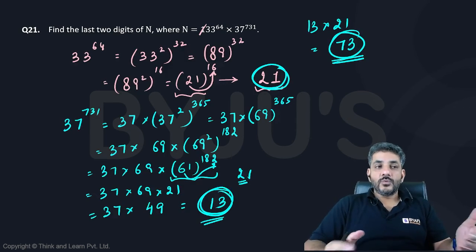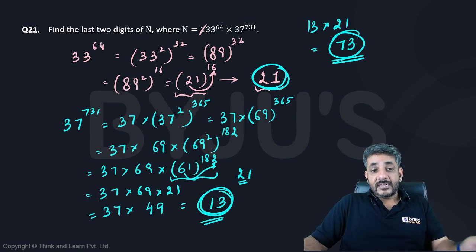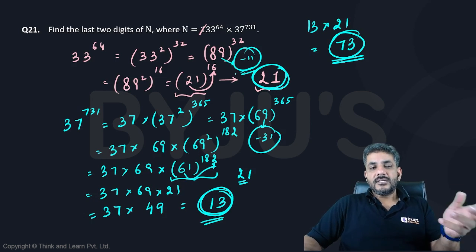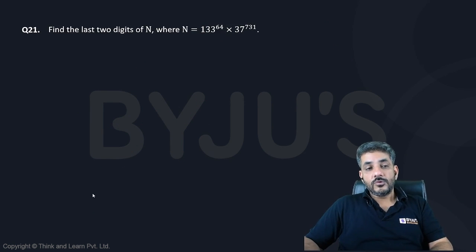A person who is well versed with the last two digits concept would be able to do it pretty fast. Because at this stage also, we can do things like writing it as minus 31, writing it as minus 11. So there are some tips which can make your question actually easy. But yes, you have to study the rule to understand this better.